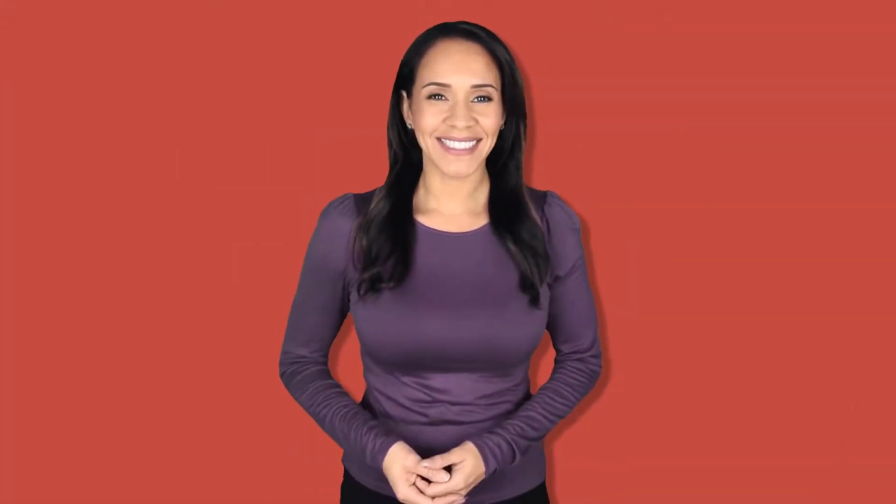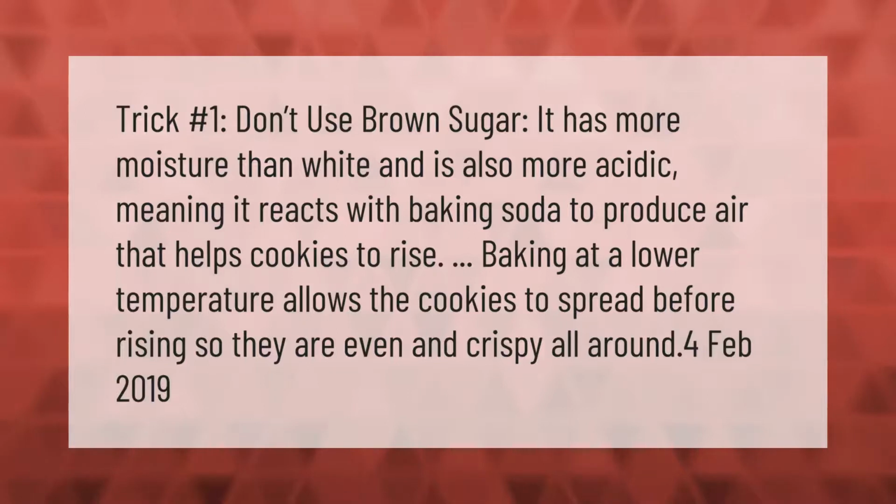Trick number 1, don't use brown sugar. It has more moisture than white and is also more acidic, meaning it reacts with baking soda to produce air that helps cookies to rise. Baking at a lower temperature allows the cookies to spread before rising so they are even and crispy all around.